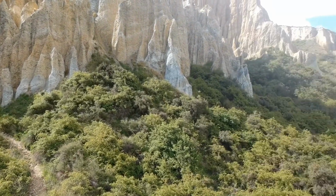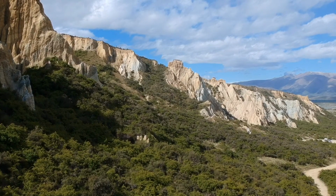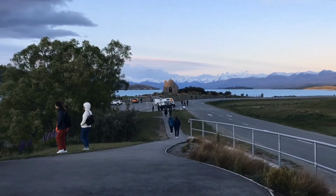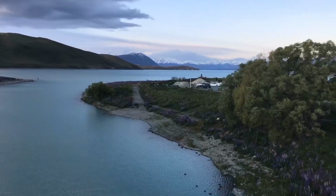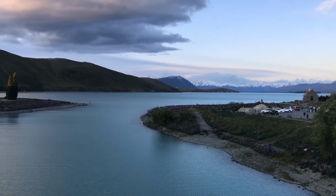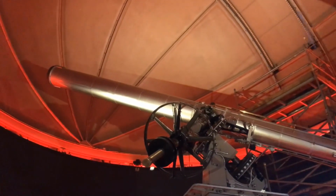We continued our journey onwards to our final destination for the day, Lake Tekapo. We arrived at Lake Tekapo in the early evening in time for dinner before our stargazing and hot spa experience.